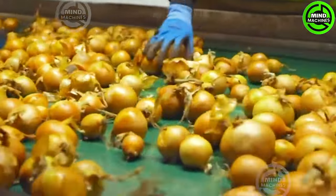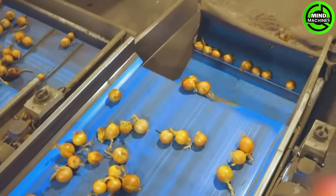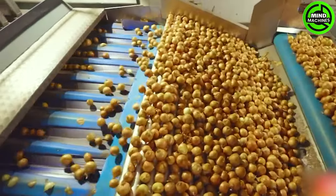Tong's comprehensive onion sorting, grading, and packaging line showcases optical sorting equipment from MAF Roa and stacking systems from Verben, both supplied by Tong.